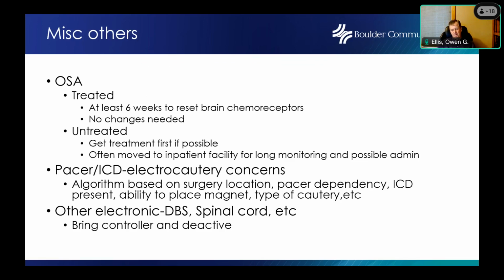Obstructive sleep apnea, this is another big one. This all came up because patients would go home after surgery, and then the anesthesia and the opiates gave you even more decreased respiratory drive. Many patients have very bad outcomes on postoperative night 1 at home with untreated sleep apnea. So if they're untreated, we're going to tell them to get treatment. If that's not possible, we'll move them from an outpatient surgery center to the hospital so that if they don't look really good in the recovery room, we can admit them. And if they are treated, they need to have been treated for at least 6 weeks, because that's how long the brain chemoreceptors take to reset, and then we don't do much else.